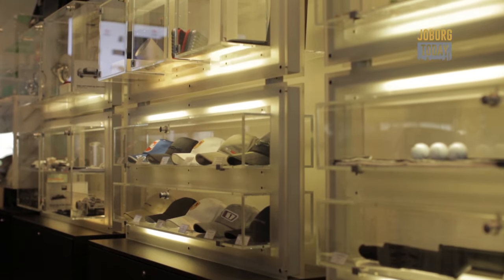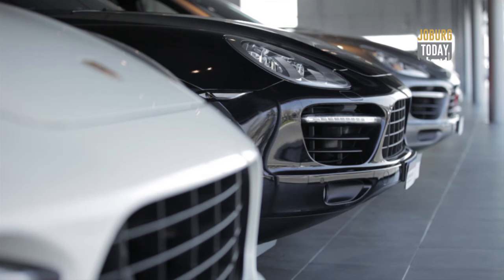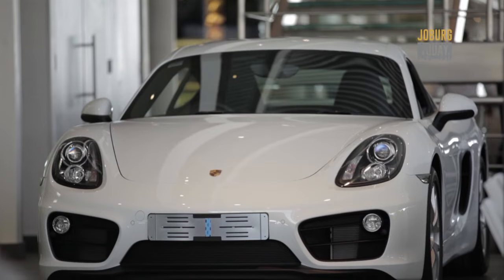Johannesburg is the center of business in South Africa, Gauteng as well. But we also have Porsche centers in Cape Town and in Cape Town and Durban. And we're currently building the fourth one now in Pretoria.